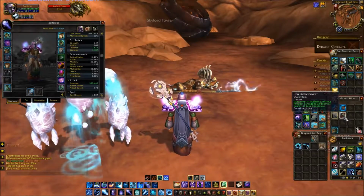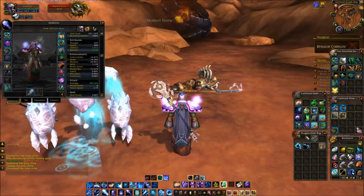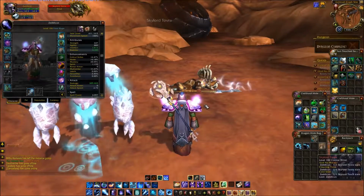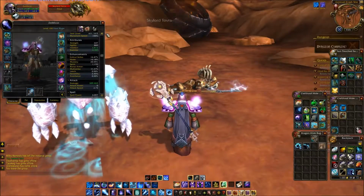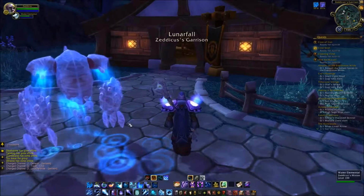That's what we're turning in. Core of iron somewhere in my stuff. Okay, so let's go to the garrison. We can just back out here. So let's leave the group and we'll try to turn some of this stuff in, and I think we'll call it a wrap on the video.